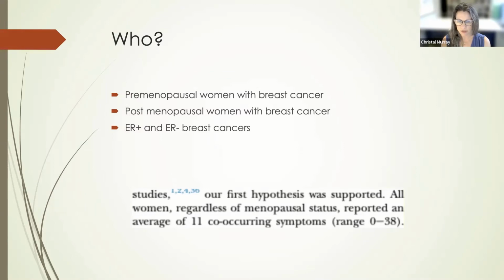This was a study here, this quote down at the bottom, that was looking at women who have had chemotherapy and symptoms associated with menopause. And all women, regardless of menopausal status, premenopausal, postmenopausal, reported an average of 11 co-occurring symptoms. And so truly, this is relevant to everybody, regardless of the actual menopause status of somebody.